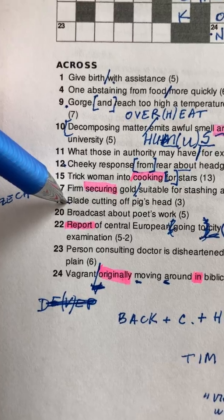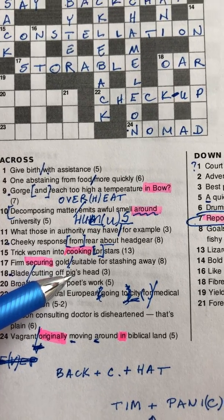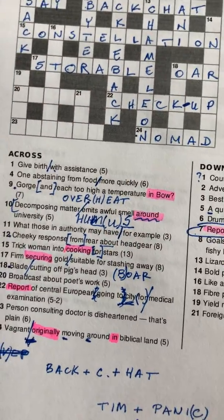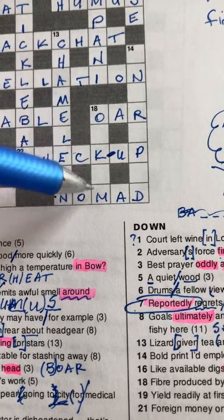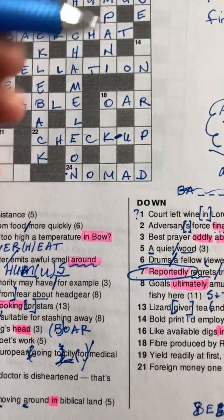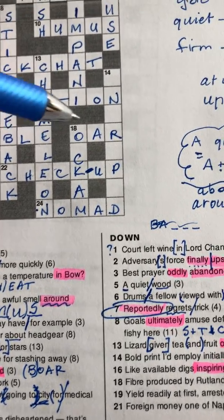Blade, cutting off pig's head, okay? That's oar. So in a boat, an oar is called a blade. And cutting off pig's head means take the word boar, B-O-A-R, and cut off its head. It gives you oar. I will never guess what this is. Sorry. OCKAM? I know there's like OCKAM, like Occam's razor, this is some town like that. I don't know. That's a total guess.